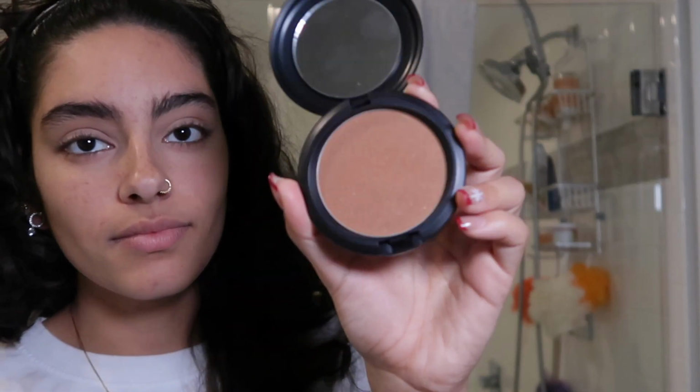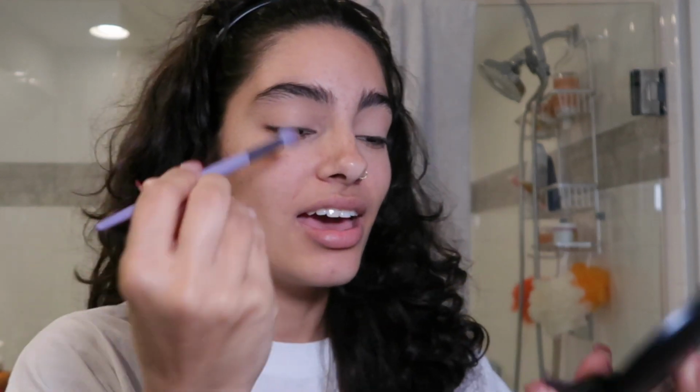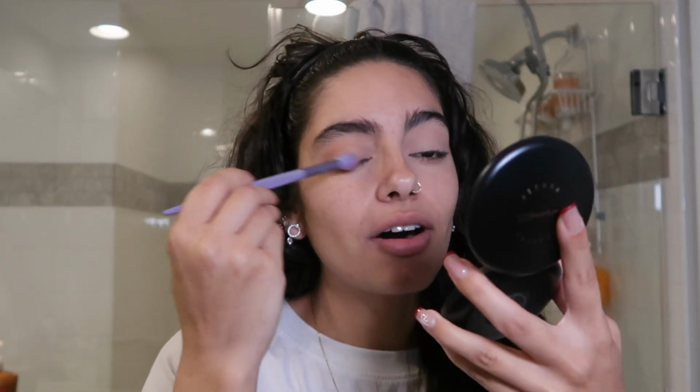Next, I'm gonna take some bronzer from MAC. It is in Refined Golden. I'm gonna take this on a blending brush, just grab a bunch. This has been like my thing. I know I'm a little late to this because this was like a 2018, 2016 era thing. But I get it and I put it in my crease. I'm doing it now, okay?